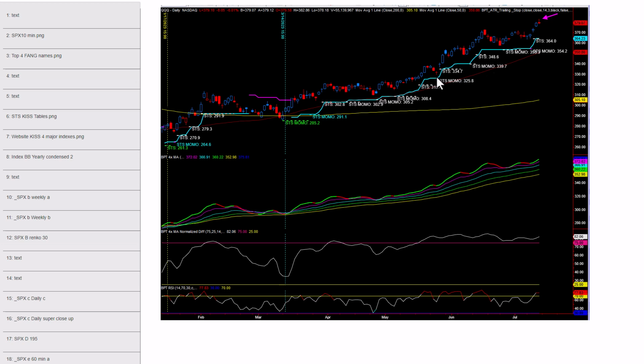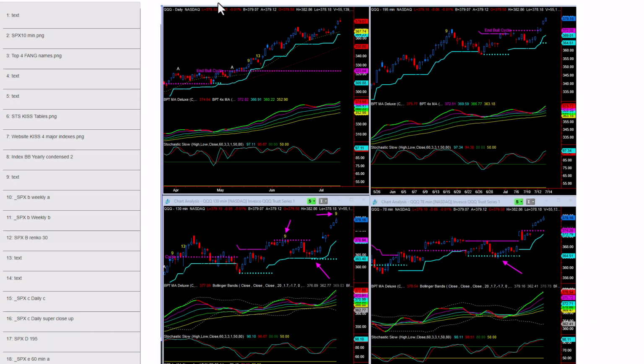And again, guys, the system is up more than what it shows on the table because what this shows our STS tables is just from this entry, but the system actually made money from this entry in January as well before it stopped out. But that's a good example of how the system can work. It took a long here in early January, stopped out at the 291, 292 area, then got back in a couple weeks later.